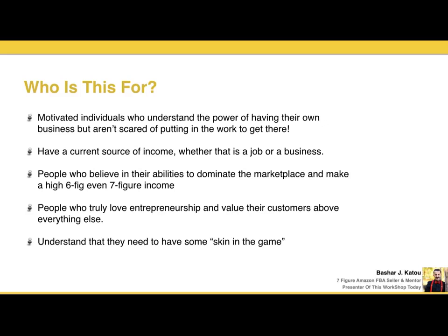So here's how the process works. Now, who is this for? Like, who exactly is this really for, right? If you are a motivated individual, someone who literally understands the power of having your own business, you need to be not afraid to really put in the work and to get yourself and your business there, right? Also, you need to have a current source of income, whether it's a job or a business or whatever it is, because once again, this is a business and it needs investment.